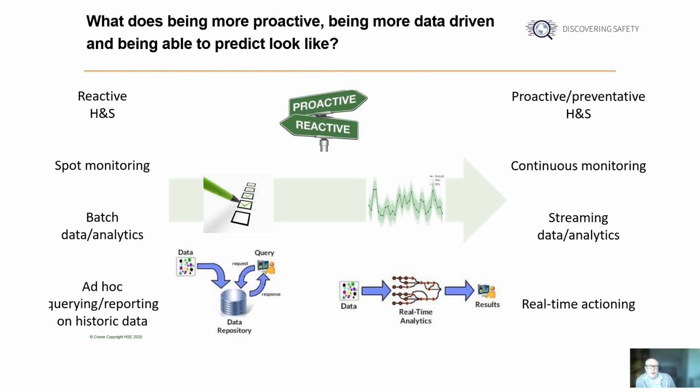So what does being more proactive and more data-driven look like at a practical level? Having at your fingertips measures of health and safety performance, near or real time perhaps. Having end-to-end processes that start with the raw data being generated by a project and end with it being auto-collated and reported on. And perhaps having measures more directly linked to agreed actions. For example, documented risk hotspots are identified from data, perhaps triggering targeted inspections, for example.